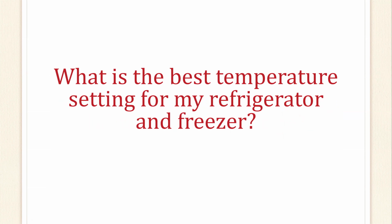So in terms of temperature settings, when we look at your refrigerator and freezer, what's the best setting? Again, one of the best steps to keep our food safe is proper temperature control. So 40 degrees or below Fahrenheit for the refrigerator and 0 degrees or below for the freezer. Now, every refrigerator/freezer is different in terms of what the settings translate to. If you have one that tells you the specific degrees, that's great.